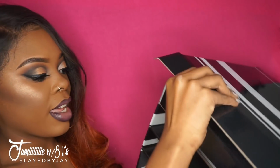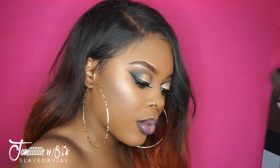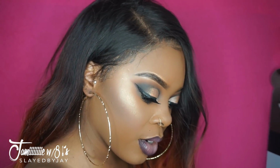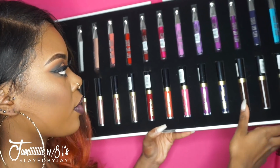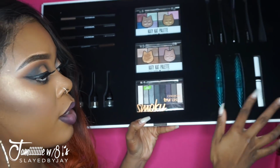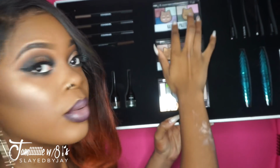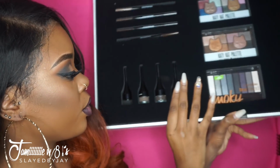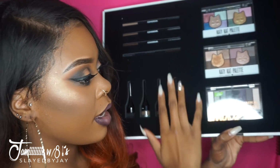So it comes with 3 parts. Wow, I forgot that these liquid mattes were up here. This is what I was looking for. Here's the lip part. We've got 24 lip shades, the mattes down here, the glosses, and these are all Katy Perry's lip glosses. And then this is the eye. We have mascara, primer, eyeliners, eyeshadows, brow pomades, and the brow pencils right here.